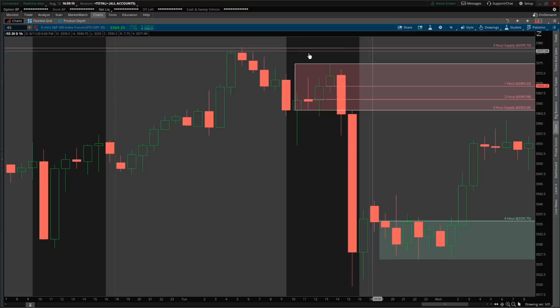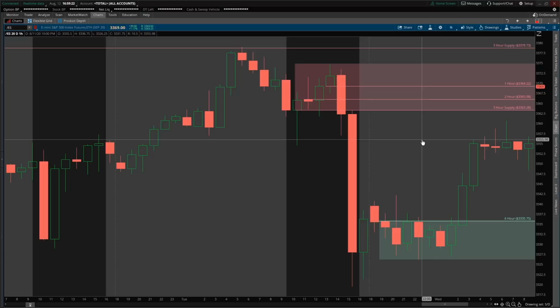Now, when I see stacked imbalances like this, that's basically telling me on multiple time frames there are supply imbalances, and this level is going to be a strong level once price comes up to it. If price does test this level and reject, you could expect a nice sell-off, and it's going to be basically a higher probability trade because we have stacked imbalances and we have agreement within the time frames that we look at.